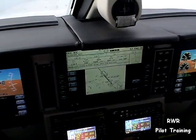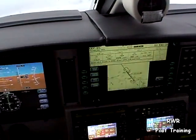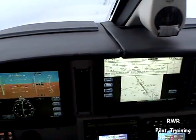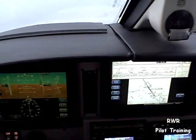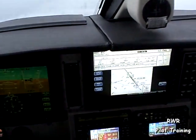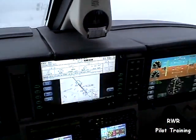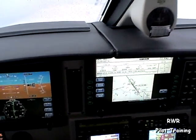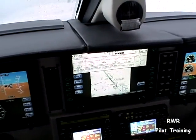Now, we do have an ALSF, a medium intensity approach lighting system with a reel. So we know what we're looking for. That approach lighting system is a half a mile long. And from the middle marker, which is at the end of the lights, to the threshold.